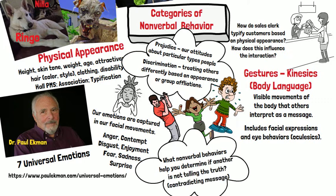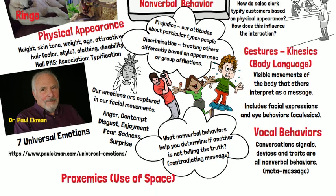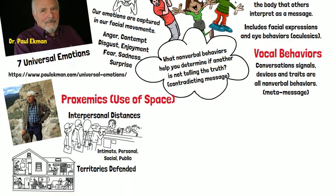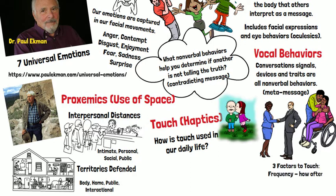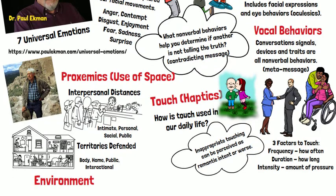Another category are our vocal behaviors. Conversational signals, devices, and traits are all nonverbal behaviors, part of the meta message. We have already explored proxemics and cultural variations in the use of space. We have also looked at touch by distinguishing high, moderate, and low contact cultures. How is touch used in our daily lives? There's 3 factors to touch: the frequency, how often, the duration, how long, and the intensity, the amount of pressure. Inappropriate touching can be perceived as romantic intent or worse.